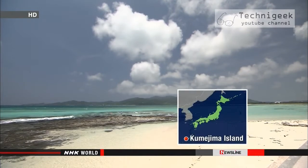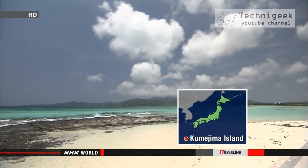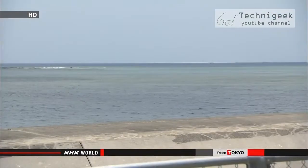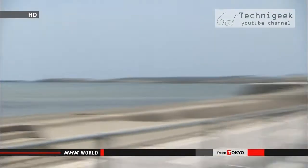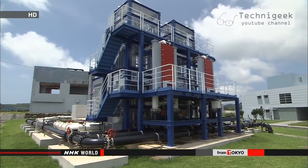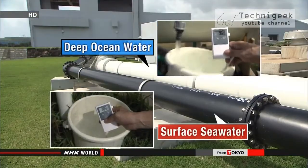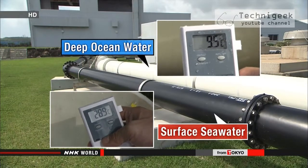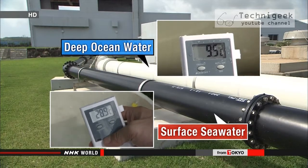Kumejima Island is 1,600 kilometers southwest of Tokyo in Okinawa Prefecture. It's surrounded by deep blue sea. In late March, prefectural officials funded an OTEC experiment there. The raw materials are surface seawater that's been heated by the sun and cold deep ocean water that's been pumped from a depth of 600 meters.